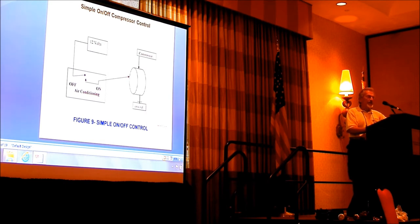In 1964, they came out with automatic temperature control, which was an absolute, it was a 5G phone. You know, it was the greatest thing in the world. And what they did was, again, they took the technology that was available then and developed it into an automotive, a mobile system.